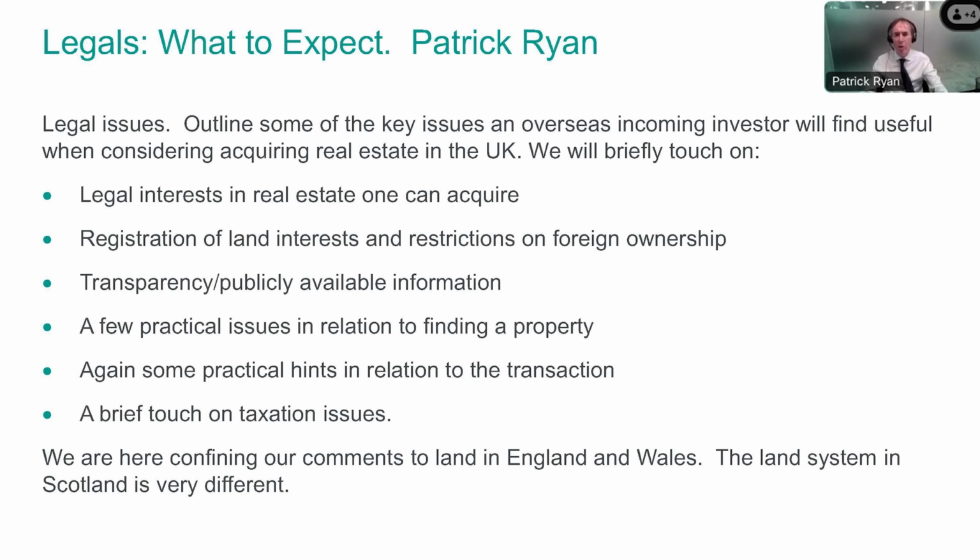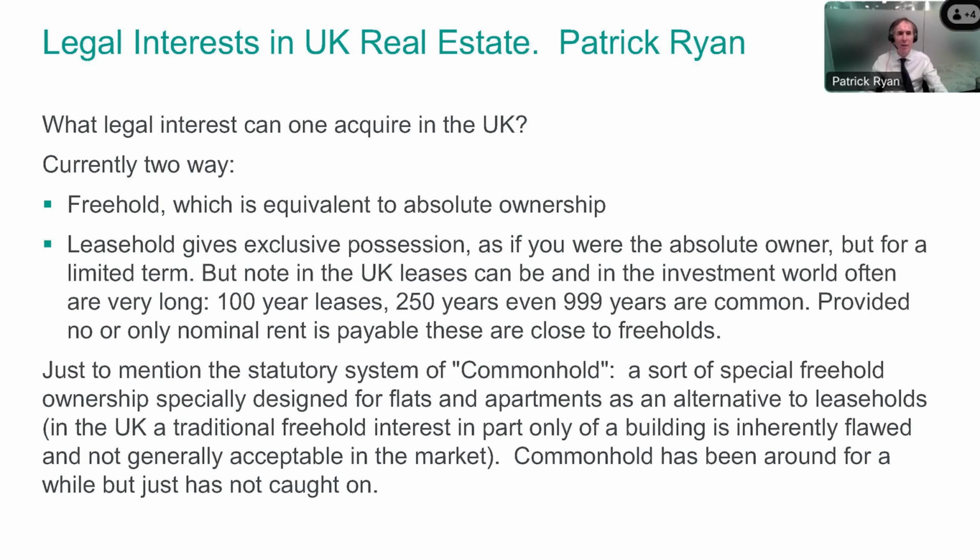As some of you will know, the land system in Scotland is very different, and we're staying away from that today. So jumping straight into it, legal interests in the UK, what can one acquire? Well, basically two ways: a freehold, which is equivalent to absolute ownership, or a leasehold, which gives exclusive possession as if you were the absolute owner, but for a limited period.